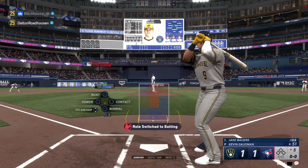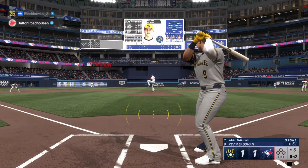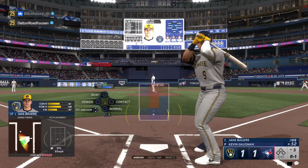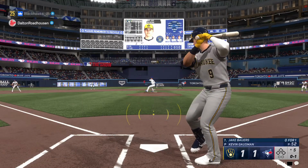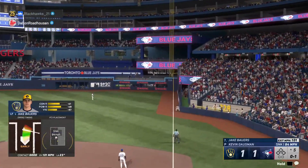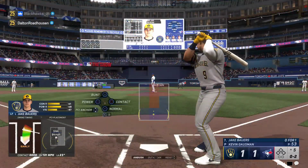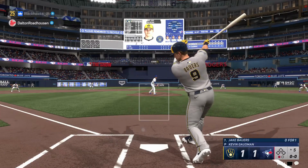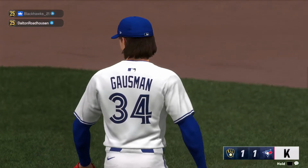We go to the top of the fifth. Now here's Jake Bauers. Gosman back to work. Got it started a little too early. Strike one. Bauers in his fifth season, 29 years old, and he was drafted in the 7th round back in 2013. The 0-2. Cuts and misses. It's a strikeout.